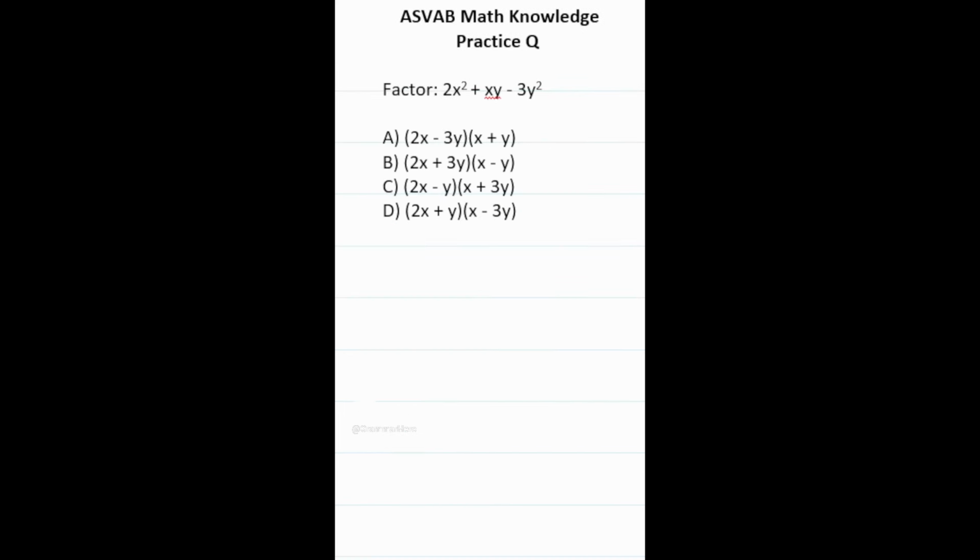This math knowledge practice test question for the ASVAB and PiCAT says factor this. Of course, you can use the answer choices to figure this one out. Otherwise, you have to use the AC method. A times C in this case is going to be 2 times -3, which is -6. B is 1. There's a coefficient of 1 there. We're looking for two numbers that multiply to -6 and add to 1. That's going to be 3, -2.